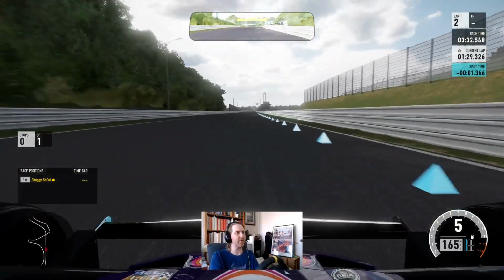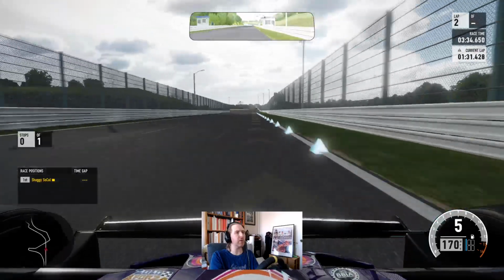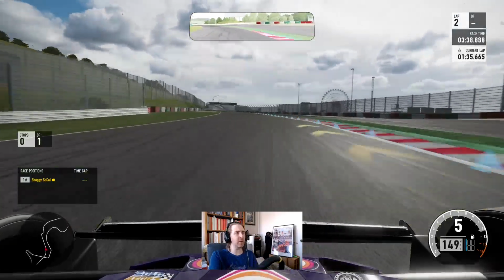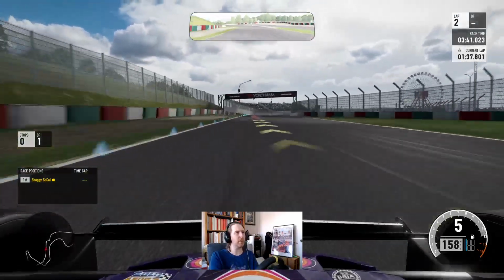All right, let's see if I get this right this time. You don't need to brake, but you can't take it flat. You're going to have to lift right as you get to the red, or right before that last light pole where it turns red.